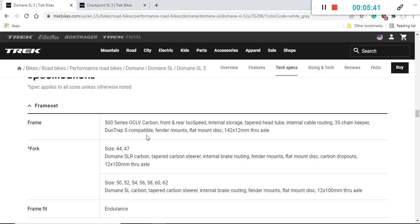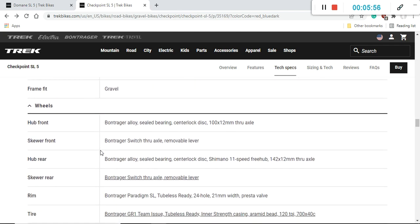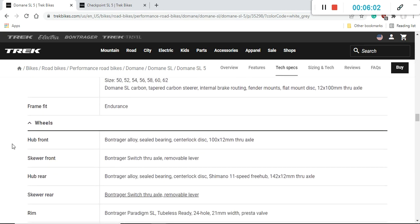because on the Domane SL5 you are getting both front and rear ISO speed decoupler, but on the Checkpoint they have only stuck with the rear ISO speed decoupler. Also, both carbon fiber frames and forks come with Trek's lifetime warranty, so you definitely shouldn't have any problems with that. Now let's talk about the wheel sets on these bikes.